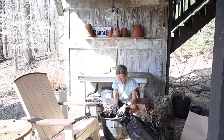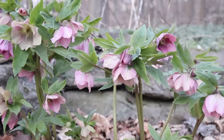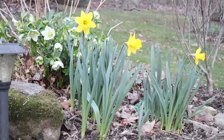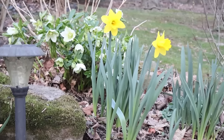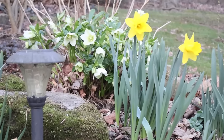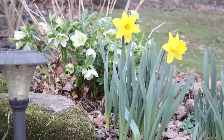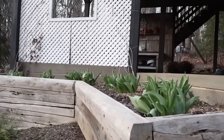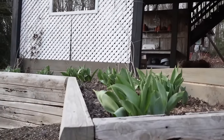So I'll go ahead and show you a few things that are blooming right now. Love these hellebores. These are behind the water feature in the backyard. Then I have some daffodils and white hellebores blooming in the front of the house. I can't wait to see blooms from these tulips. My mom had given me these. I think they're going to be white and yellow mixed together.